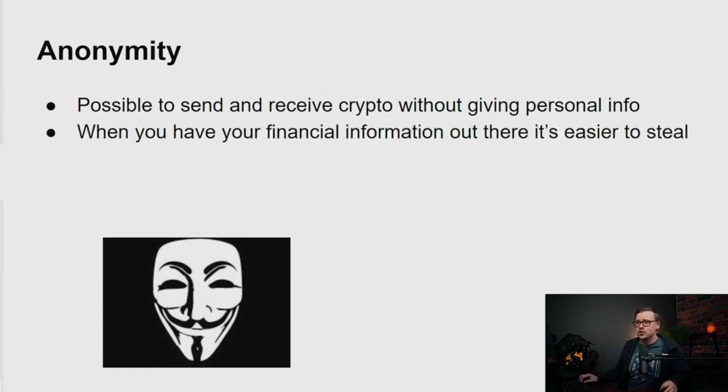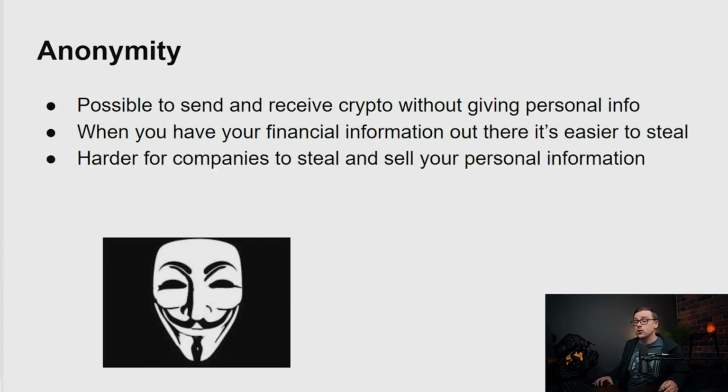Now, when you have your financial information out there, it's easier to steal. You know, if you are on a computer, for instance, that's infected with a virus, and you create an account and you have like a keylogger, it's very easy for the computer to log on to that account and steal it. And if it's in a database, for instance, maybe you don't even have a virus on your computer. It could get stolen from the database. And it's much harder for companies to store or sell your information, and which also makes it much harder for people to be able to access and steal that information.